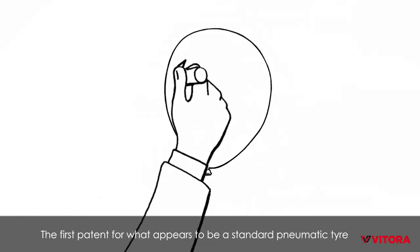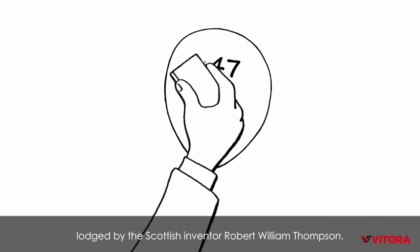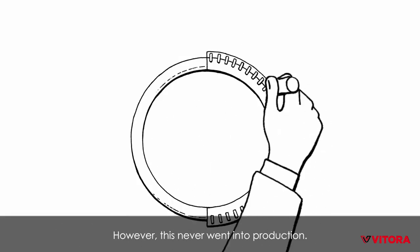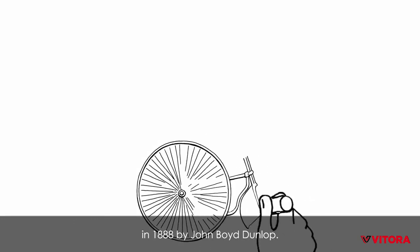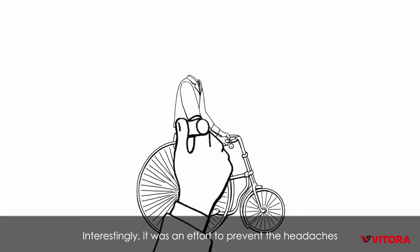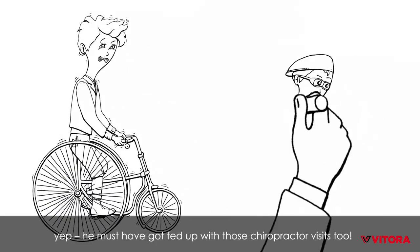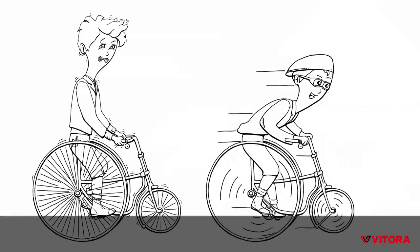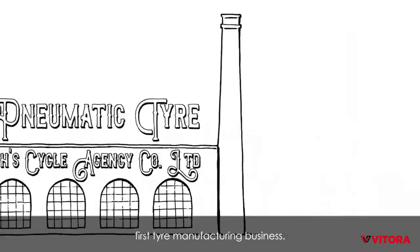The first patent for what appears to be a standard pneumatic tyre appeared in 1847, lodged by the Scottish inventor Robert William Thomson. However, this never went into production. The first practical pneumatic tyre was made in 1888 by John Boyd Dunlop. Interestingly, it was an effort to prevent the headaches of his 10-year-old son Johnny while riding his tricycle on rough pavements. Yep, he must have got fed up with those chiropractor visits too. Dunlop then went on to start the world's first tyre manufacturing business.